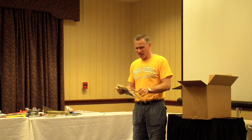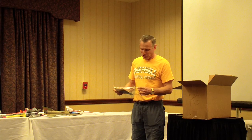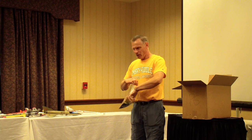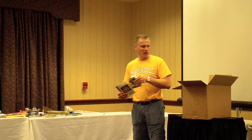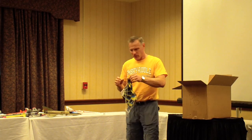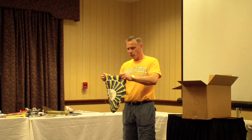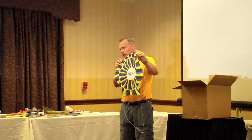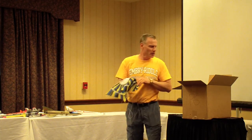This is the 18-inch version. We did these again for TARC. Last year we ran out of parachutes for the TARC kids, so this year I said I'm not going to run out of parachutes. We had a bunch of these made, because we have a lot of kids. That's the 18.